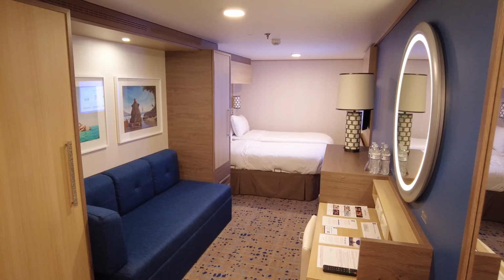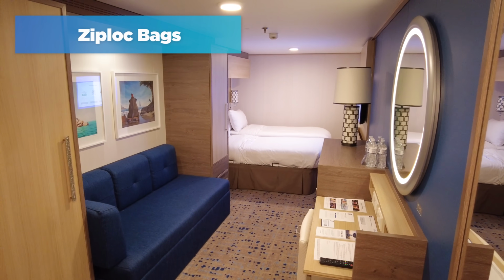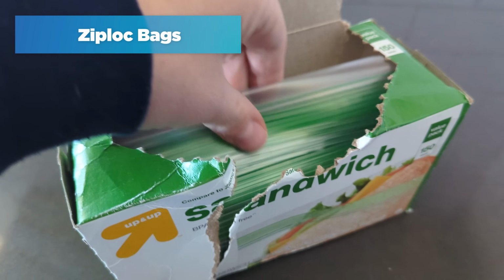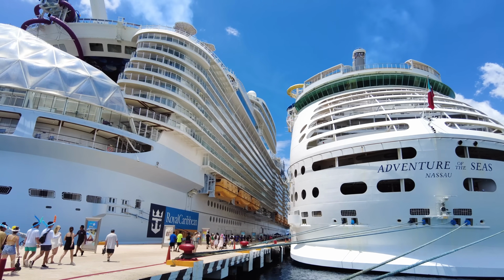Speaking of really cheap things that make a huge difference, Ziploc bags. I mean, there's so many things that having Ziploc baggies can do to help make your cruise so much better. Whether it's having something on an excursion, making sure that you have dry clothes or your phone in there, or packing away snacks, baggies have a huge amount of utilization.